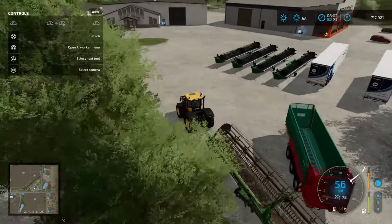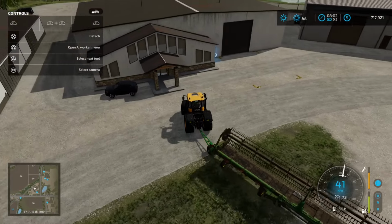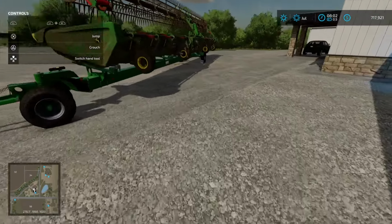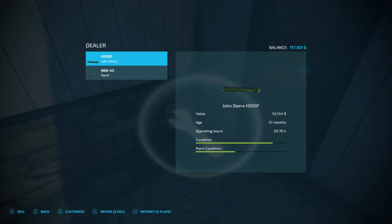Alright, here we are at the shop, so you can see there's our 4 brand new Titan Draper headers, 17 kph top speed. So let's just pop that in there, get out of the area so we don't sell our JCB, because that would be unfortunate. Okay, so what are we going to get for this? 52 and 8. Yeah, I mean, it is what it is, so let's sell it. So we take a bit of a hit there.